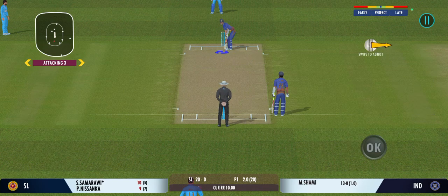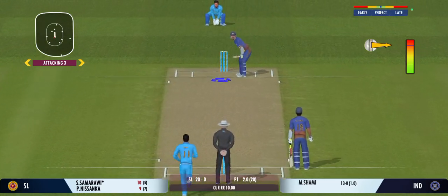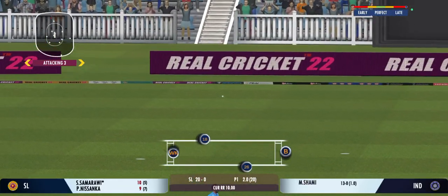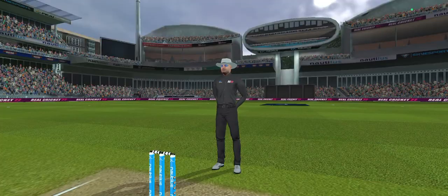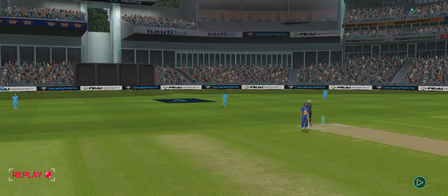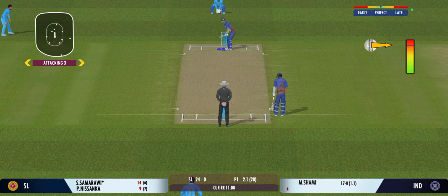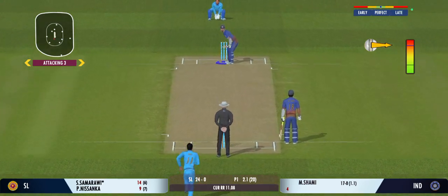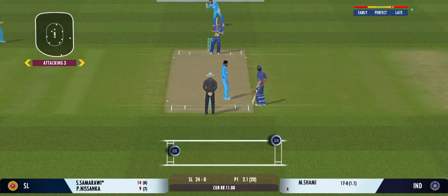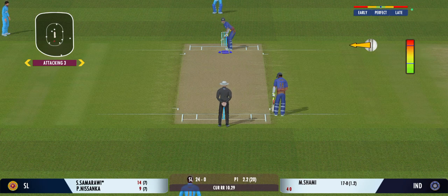Excellent running between the wickets. Oh, that's edged and four. Not much that he can do about that one. There's such a wonderful crowd in to watch their favorite players. Tell you what, the slow ball won't be a bad option on this pitch.